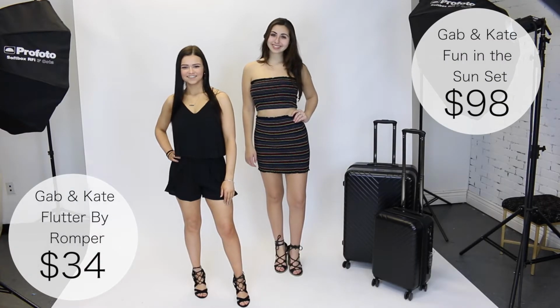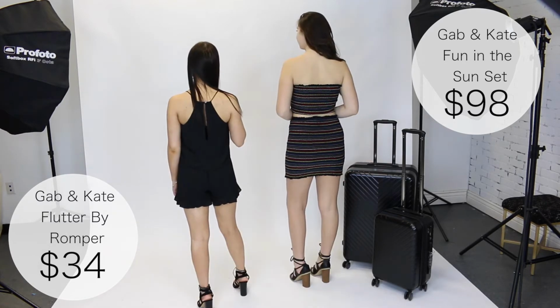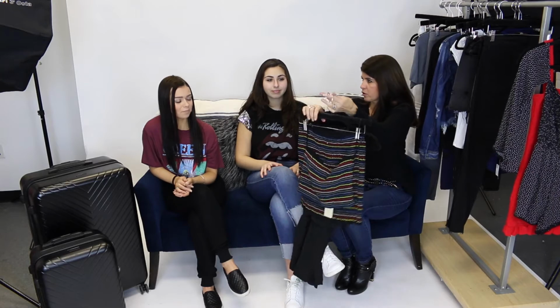We have a cute little two-piece that you can also wear warm weather or cold weather, because throw a jacket on and you have it for cold weather. Packs up nicely too. And then of course the basic black romper. All of you should be taking a basic black romper abroad, and also easy to fold up, throw in your suitcase, folds up real small, perfect, looks great.